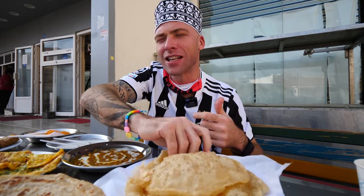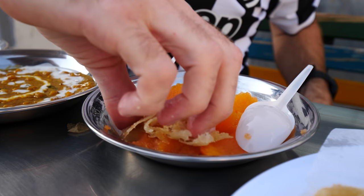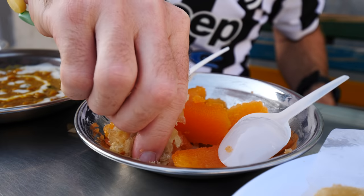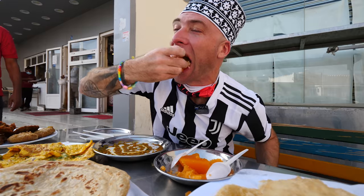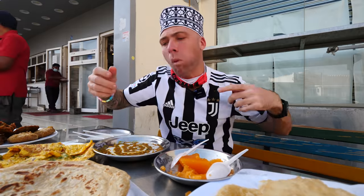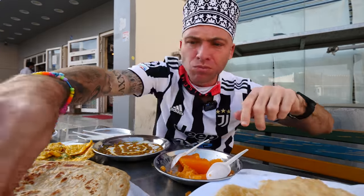Yes. This takes me straight back to Islamabad. To Karachi. Just get a bunch of this halwa. This is almost like a pumpkin halwa. Right? Looks like it. Oh, yeah. No, plain paratha.